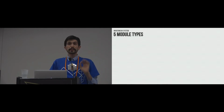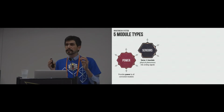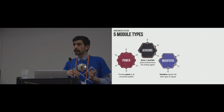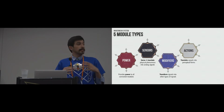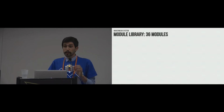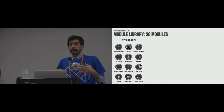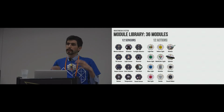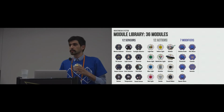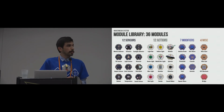We have currently designed 5 different types of modules: power modules, which provide power to all connected modules; sensors that sense and translate physical phenomena into analog signals; modifiers that transform signals from one type to another; actions that translate analog signals into perceptual forms; and a number of miscellaneous modules. We've currently designed 36 different modules, including 12 sensors, such as motion, heartbeat, and temperature; 12 actions, including LEDs, motors, and sound; 7 modifiers, including an inverter or a potentiometer, which we call a volume knob because it's easier for children to understand; 4 miscellaneous modules; and finally, power.